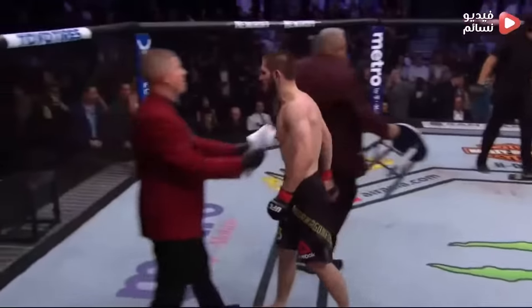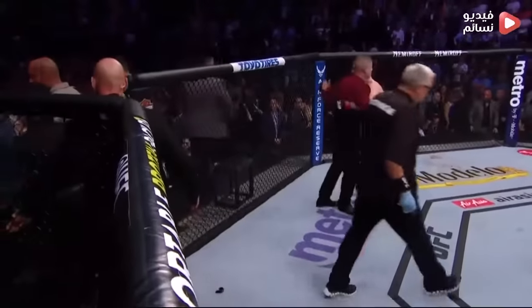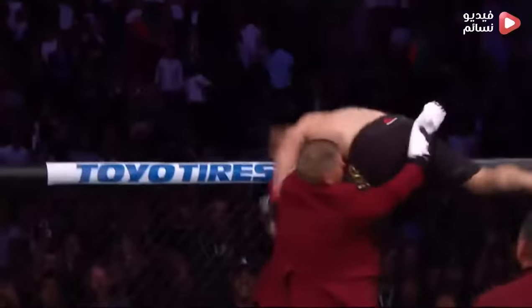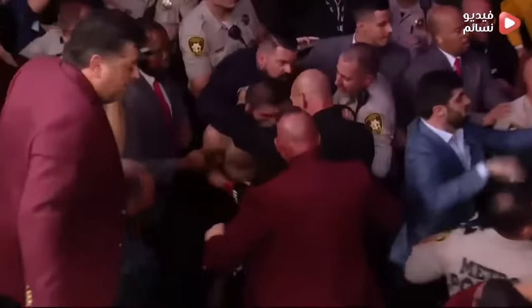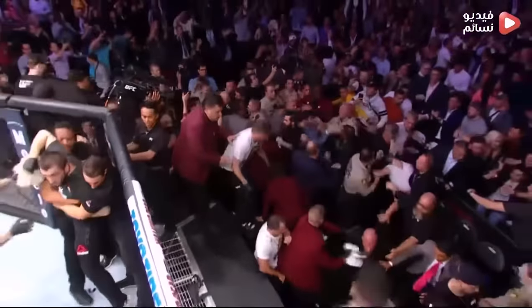Look at him screaming at the corner. He's screaming at Dillon Danis, Conor McGregor's jiu-jitsu coach. Oh, and no, now Khabib jumps the fence. No. Whoa! And he's going right at Dillon Danis. Mayhem! Oh, no. Total chaos here. It looks like UFC security has corralled Khabib Nurmagomedov.